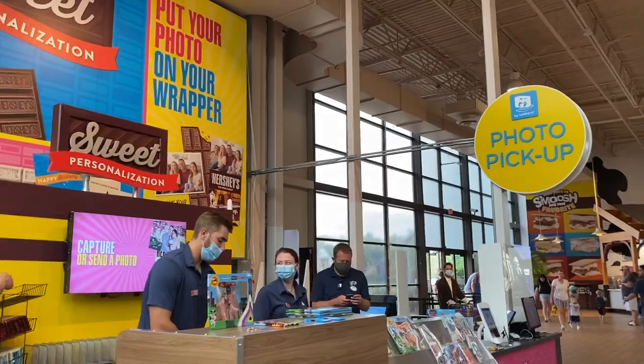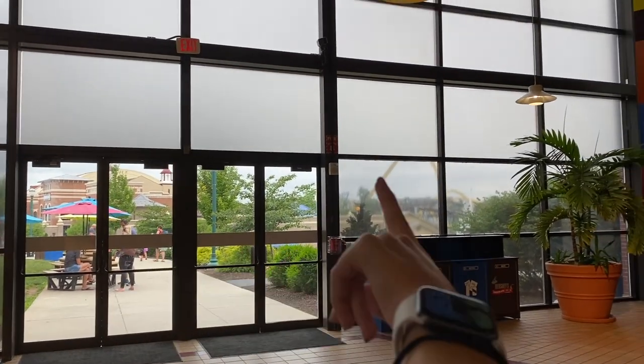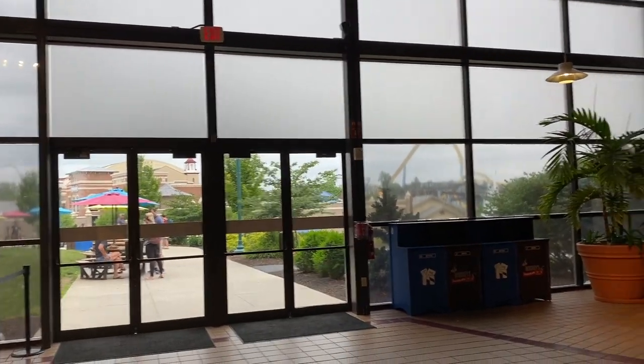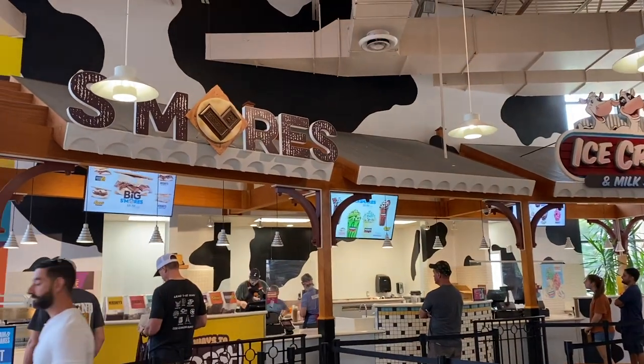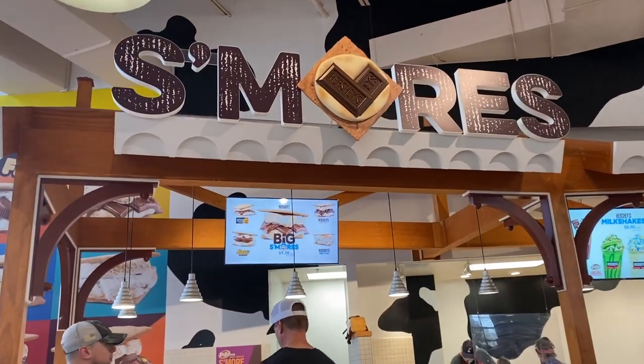In the back of the store, right here, they have personalizations, your photo pickup, s'mores, ice cream, workshop. We're gonna explore this section for sure. This is really cool. You can also eat and sit outside here, and you get a great view of Hershey Park. Okay, oh my God, I love s'mores. Here's the s'mores stand. Are you kidding? They have big s'mores. Oh, stop.